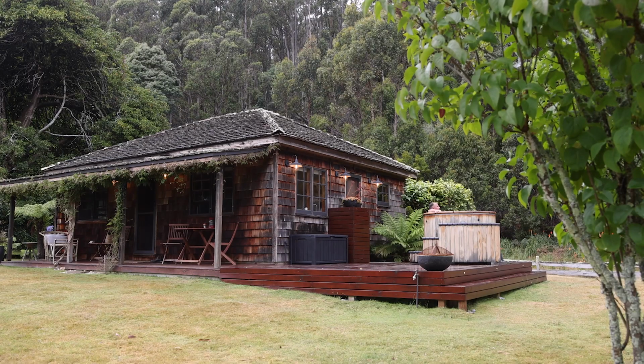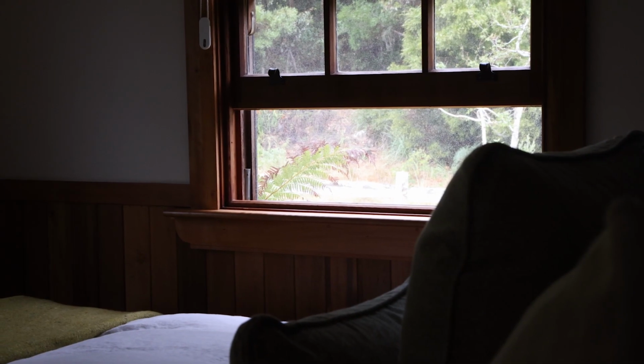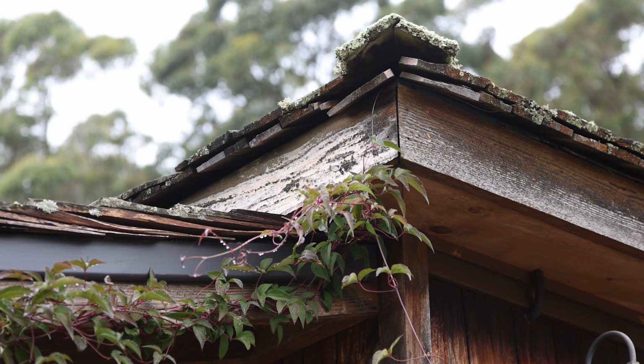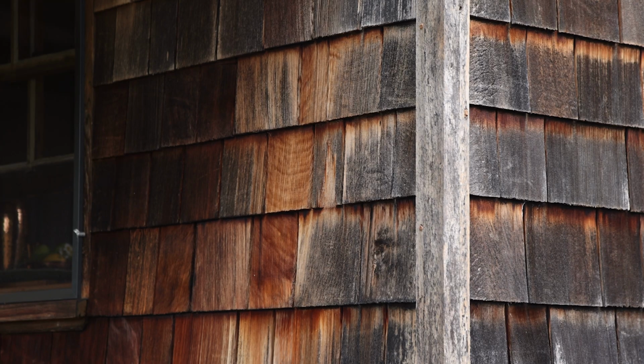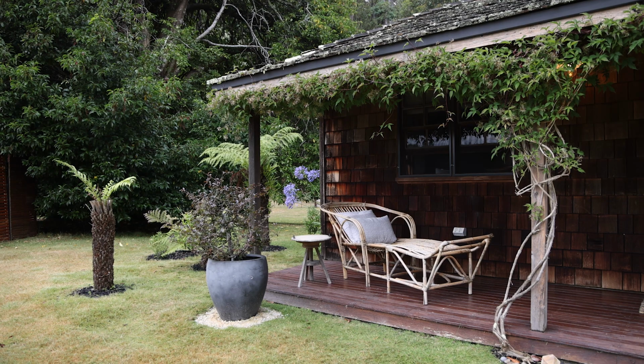The cottage was built by my grandfather in around 1986. So it hasn't been here for a long time, but the way in which it was built utilises some of the historical cottage building and cabin building techniques found in earlier Tasmania. It's been a family property all of this time, and it's just been delightful developing it in such a way that other people can share the space as well.